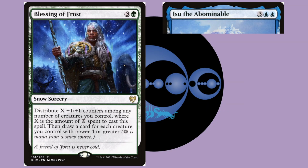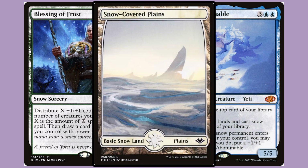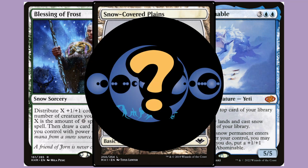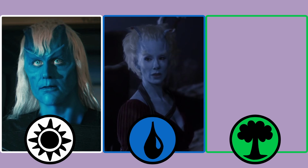Snow. And like Isu the Abominable, effects revolving around playing snow permanents. Which I guess means the set also has snowlands, so okay, always nice to see those get reprinted. As for the colour, well we only have one combination left. And like their hair, the Andorians are white. Like their skin, the Andorians are blue. And I feel the Andorians should also be green. Because, okay.